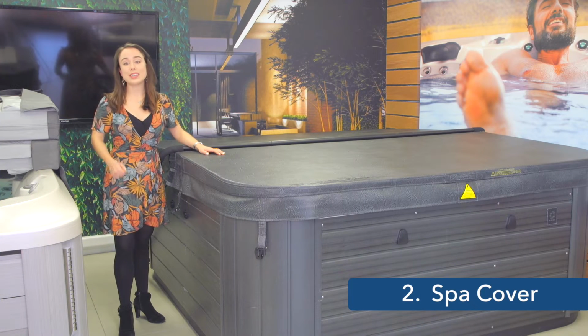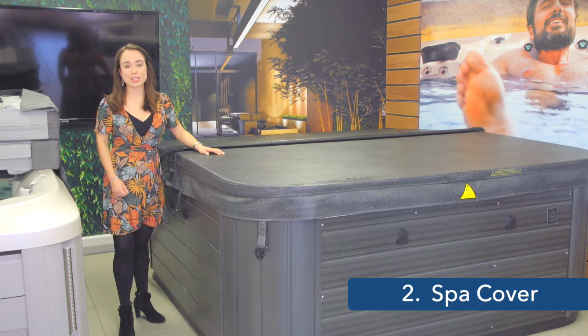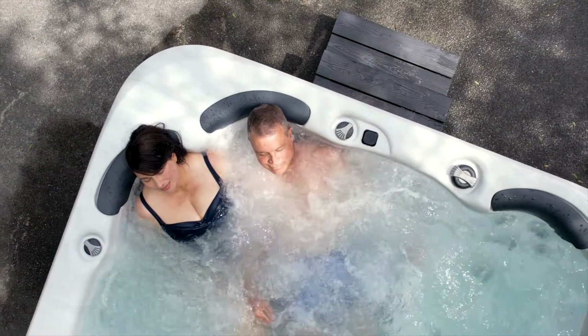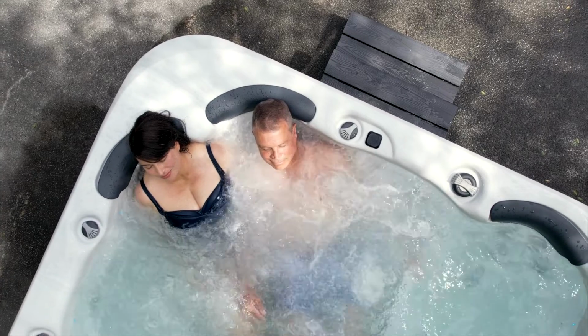Secondly, the quality of the cover goes a long way to lowering running costs of a spa. Covers commonly found on cheaper spas are thin, lightweight, and don't have great seals. This means that heat from the spa water has a greater chance of escaping from the top, and then you'll have to keep cranking the heater up to keep up with the heat loss.